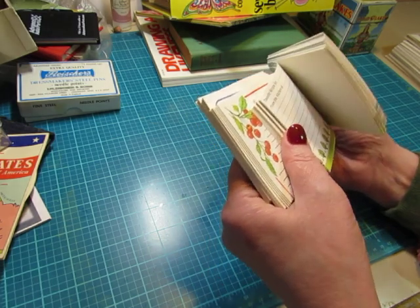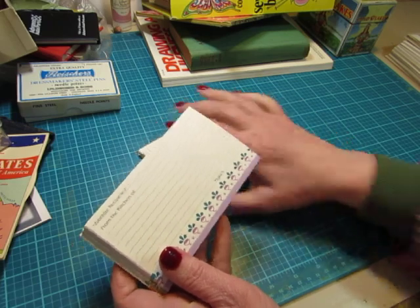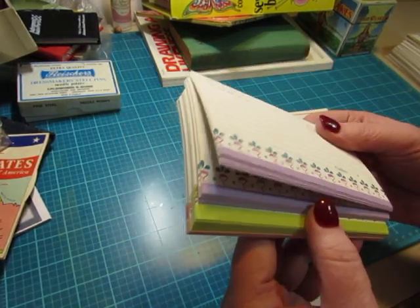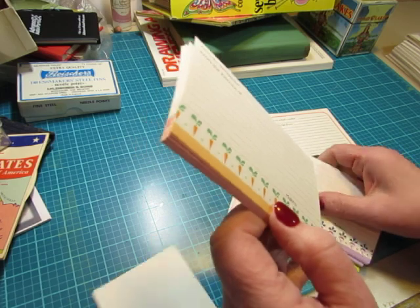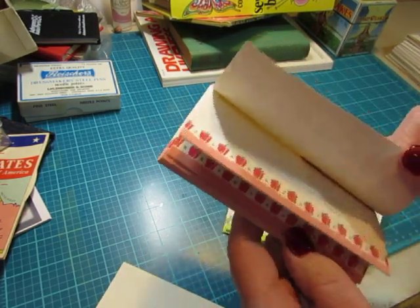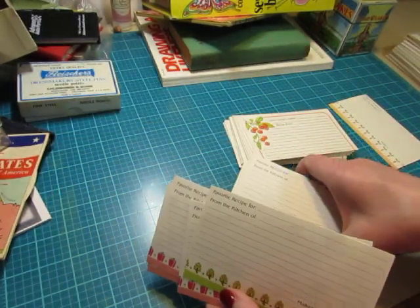So I sorted them out last night, and there's 2 sets of current recipe cards. This one has veggies at the bottom. So there's beets and artichokes. And I think there's only 1 carrot. That must have been the favorite one. Yep, just 1 carrot. And then peppers. But I think they're awfully cute.